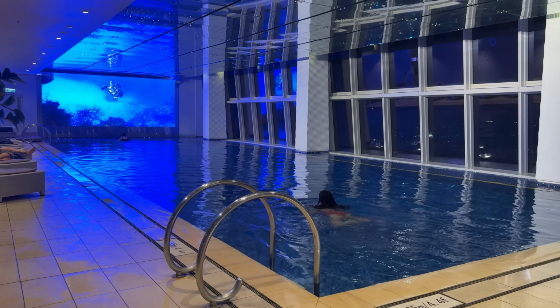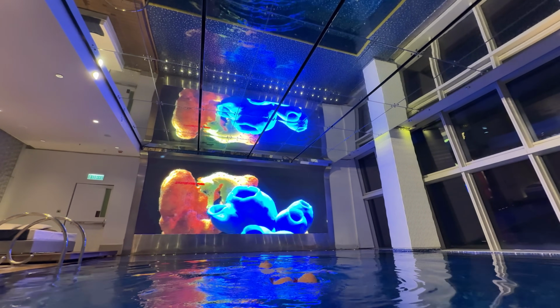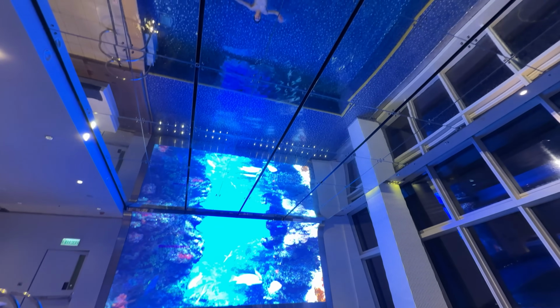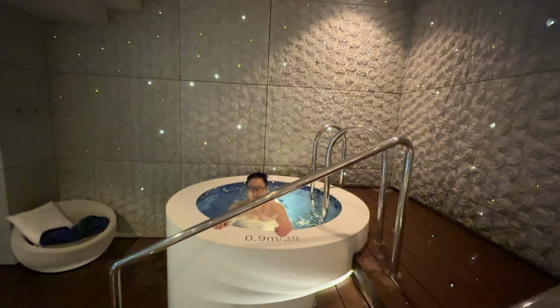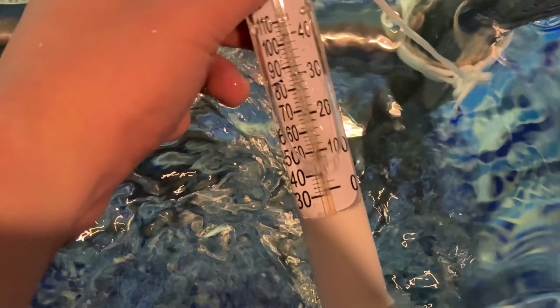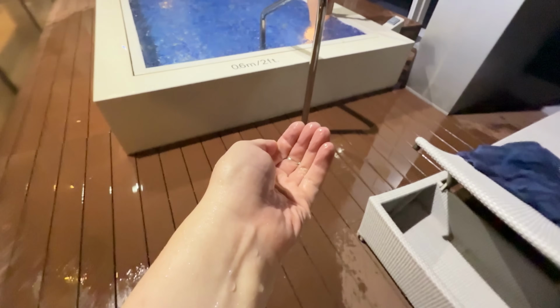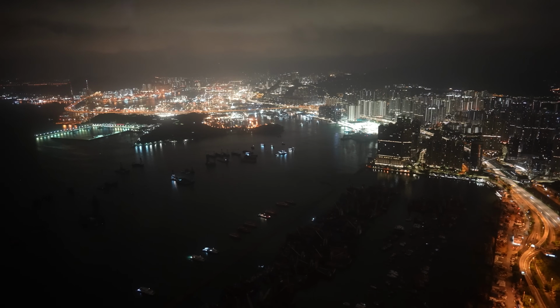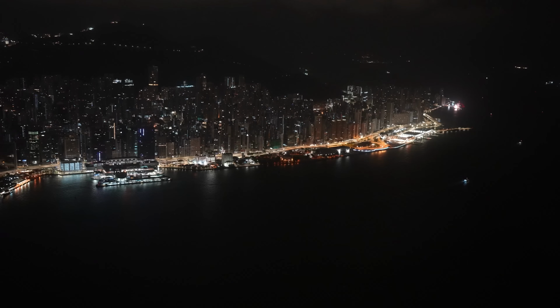One of our favorite amenities of the property is the indoor pool. It's located on the 118th floor and it has amazing views. You can swim laps in the full-size pool or do some Nordic cycles. The cold plunge here is set at a lower temperature than most, and Sebastian enjoyed the challenge. You could also just enjoy the outdoor hot tub and take in the views. The gym next door is also great with Technogym equipment and views of Hong Kong.